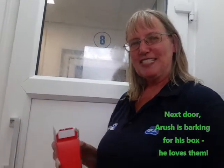We're going to give the destruction box to Neville. He's an 18-month-old young lurcher.